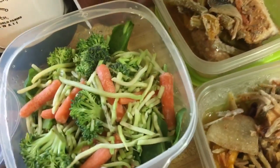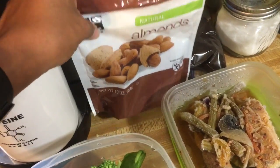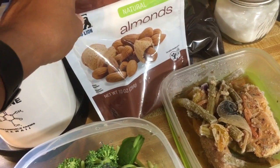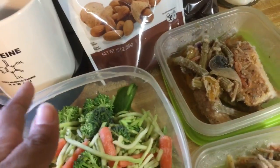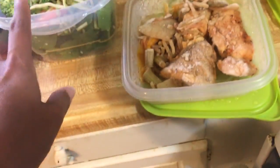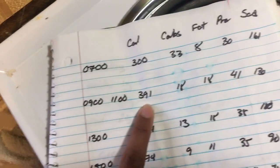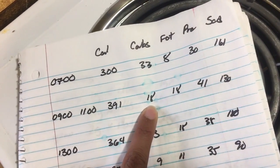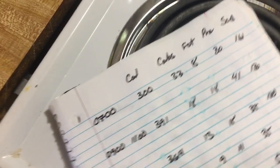And what I've implemented today, because I'm increasing my exercise, is some almonds. So I do 1 ounce of almonds, which is a total of 24, but I split it in half. So I have 12 almonds for 1 snack in between my meals, and then I have another 12 almonds in another snack later on throughout the day. So between the salad and the chicken and then 1 serving of the almonds, my macros are 391, 18 for fats, proteins 41, and 130 for sodium.